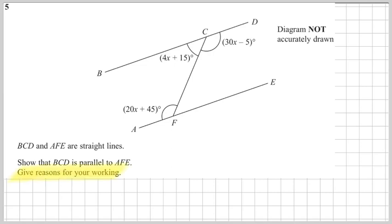So note that it does say give reasons for your working. This is to show that. It's a proof really, but you just need to treat this with some sort of logical discipline and make sure it's very clear what the process of your working is.